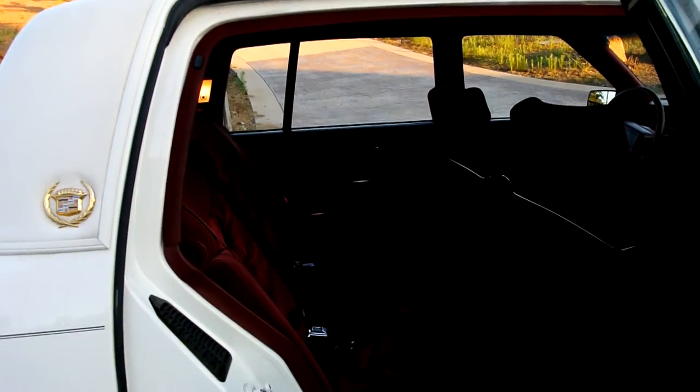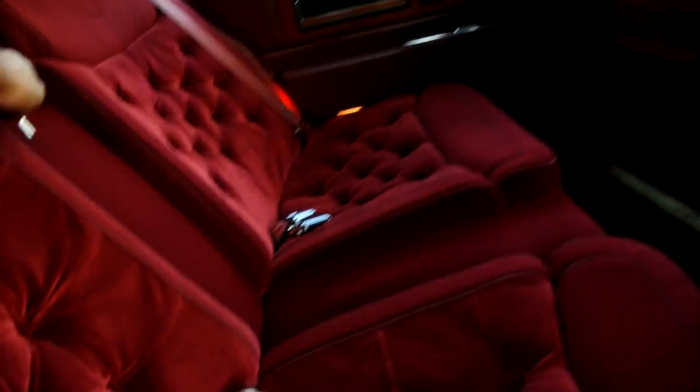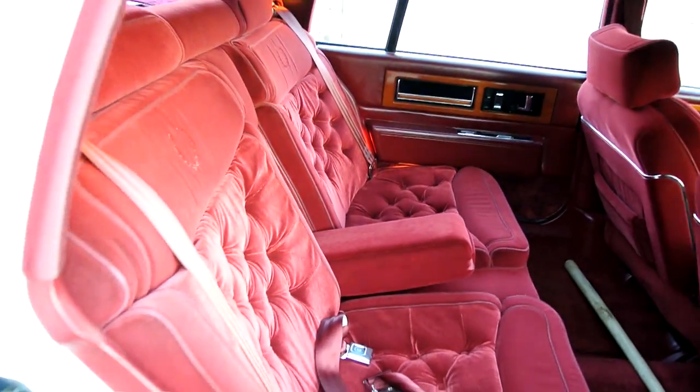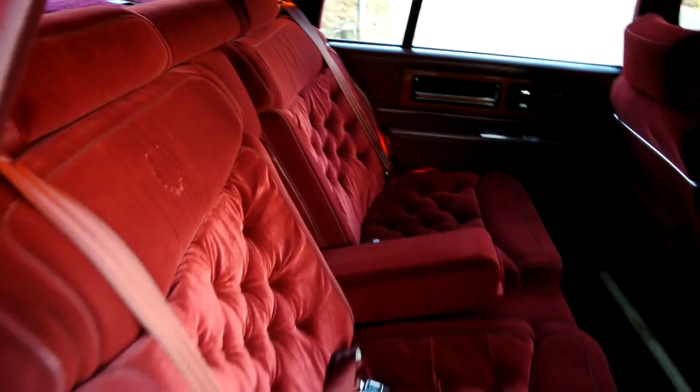Beautiful car. These Kings look good in lots of different colors. I do believe white is one of the best colors possible. And I'm not a big white car fan, really. But this car looks good in white.